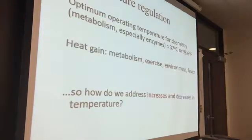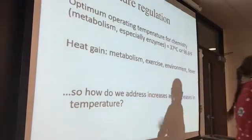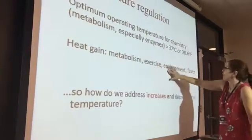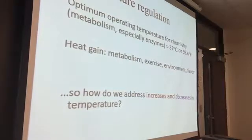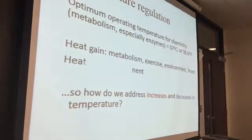So I say heat gains: metabolism, hands down, this is the number one. When you do any sort of energy transfer, heat is produced. Exercise, environment, yeah, Texas gets hot. It gets hotter than 98.6. Fever. Okay, so those are ways that you would gain heat to your body.